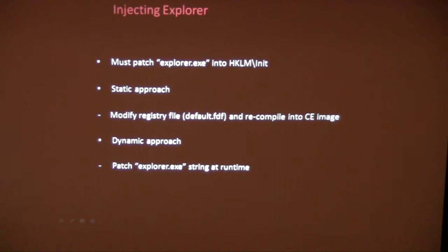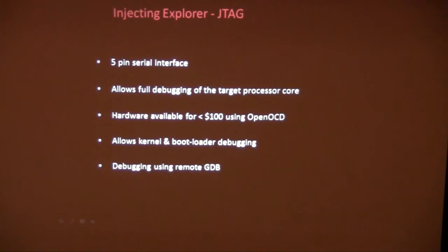I decided to take the JTAG route, just because it's a fairly straightforward way to accomplish our goals. For those who don't know, JTAG is essentially a hardware debugging interface, which gives you kind of unrestricted debugging access to the core, implemented on most embedded devices, and in particular, definitely the ARM processor. The hardware used to be pretty pricey, but these days you get it for less than $100, thanks to open source developments like OpenOCD, the Open On-Chip Debugger. So with JTAG access, I can remotely debug with GDB, I can debug the kernel, the bootloader, and so on. JTAG's been talked about to death, and there's a lot of resources online, so hunt for more info.